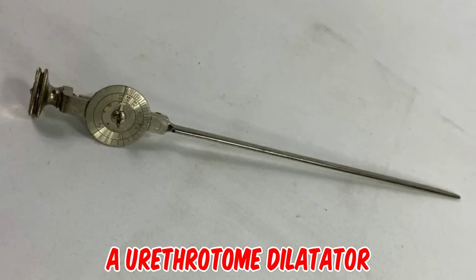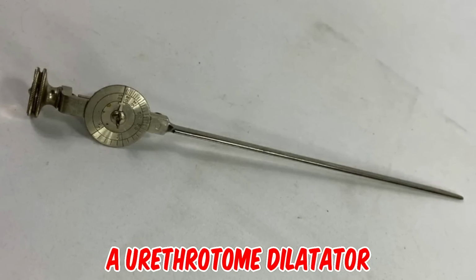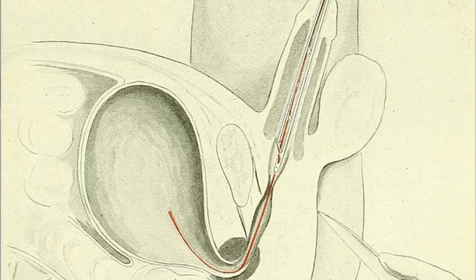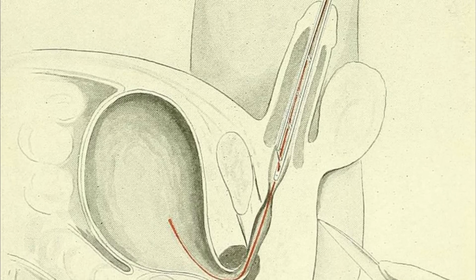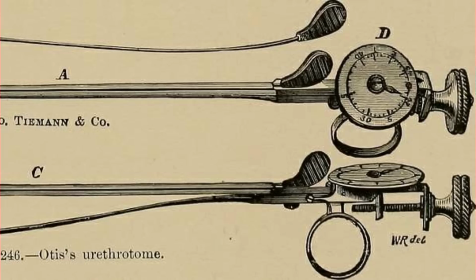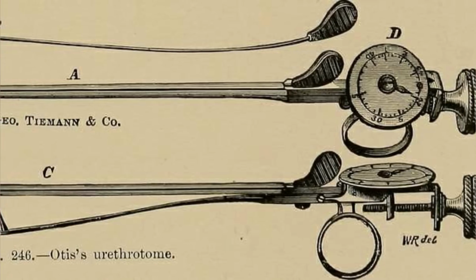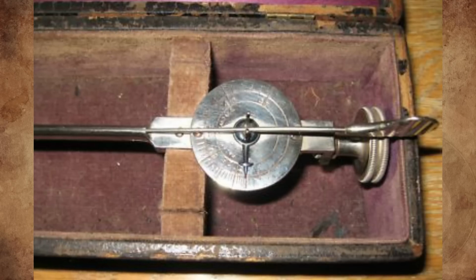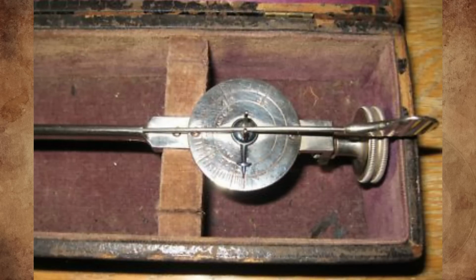It's a urethrotomy dilatator made around 1940. It was used in a procedure to stretch the sides of the urethra. The urethra is the tube that carries urine from your bladder to the outside of your body. When the urethra is narrow, it's hard for urine to pass through and out of your body. Dilation often can relieve symptoms by widening the urethra.